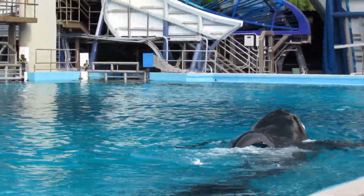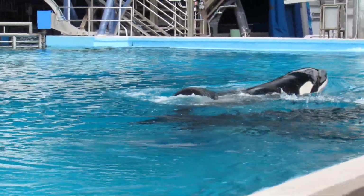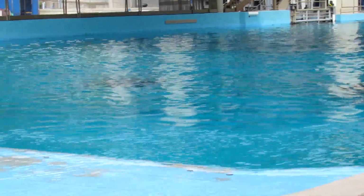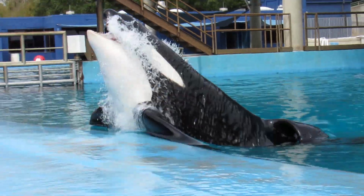Alright, so if you guys thought Tuar was impressive, just wait, because here comes Kyuquot. He's going to slide out. He will splash a little bit, guys, so if you're right by this fence, be careful, because you will get a little bit of water on you. But hello, welcome to a slide out, 27-year-old Kyuquot.